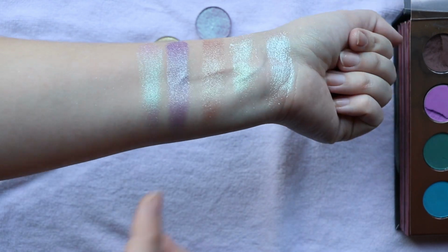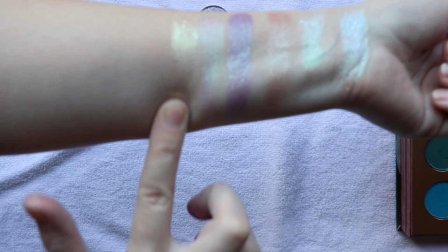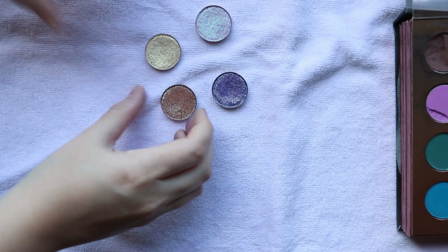Not really shiny enough. And then lastly, Nectar. This one looks promising, but not really. So none of the ones from Luxie.